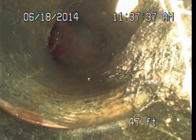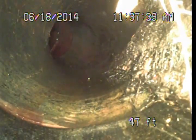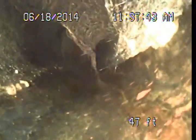You see as we're coming back here, we've kind of turned and we're pulling back upwards through a pretty steep drop here up under the sidewalk. Also reduced to a 4-inch clay pipe. And this is where we're seeing the more significant root intrusions.